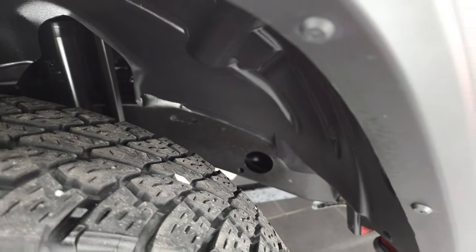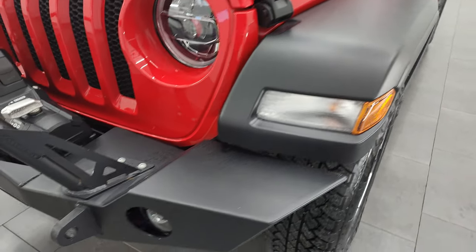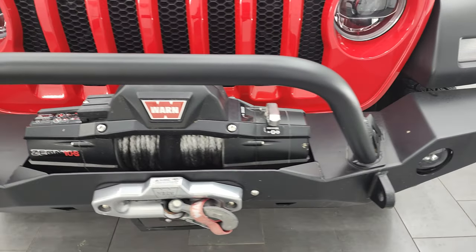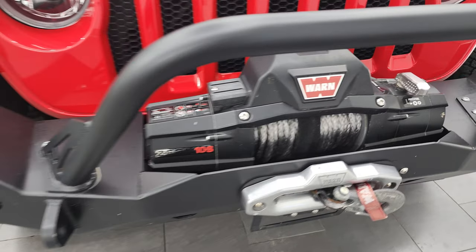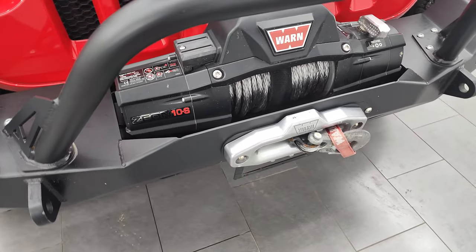Frame and underbody looks really good as well. Once again, that front fender, no scuffs or scrapes on there. Does come with an aftermarket metal bumper. Does have a Zeon 10S winch. That's in really nice shape.